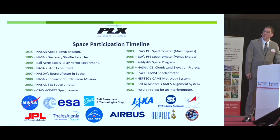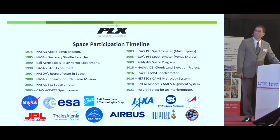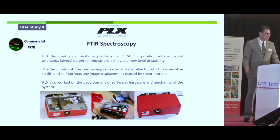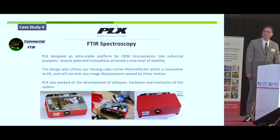Various programs that we participated in. The military aspect is very significant, specifically because of the combatant field. This is the boresight module. It's very similar to the telescope alignment. This is an FTIR spectrometer. You can see here the monolithic optical structure technology.